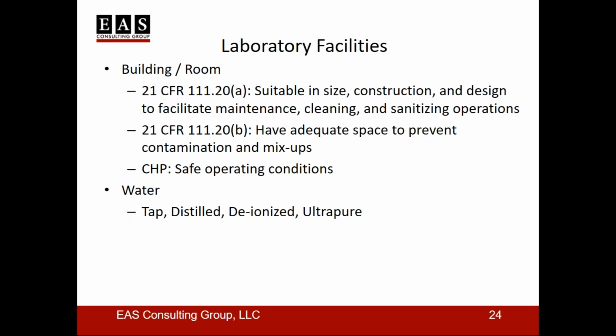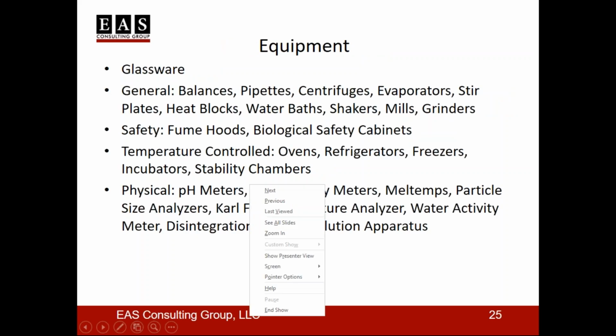So the chemical hygiene program, we also talked about before, for safe operating conditions. And then the laboratory will have various sources of water. All water that's used in accordance with 21 CFR 111 has to meet the national drinking water standards.